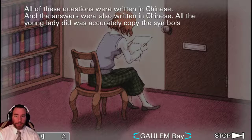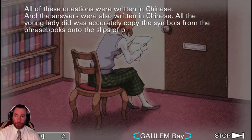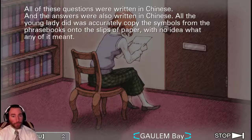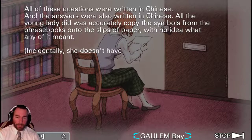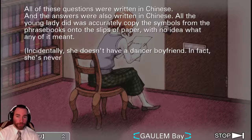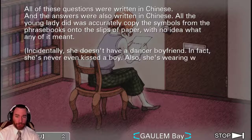All the young lady did was accurately copy the symbols from the phrase book onto the slips of paper with no idea what any of it meant. Incidentally, she doesn't have a dancer boyfriend. In fact, she's never even kissed a boy. Also, she's wearing white underwear.